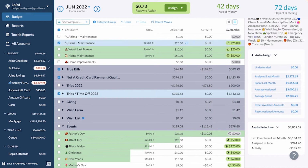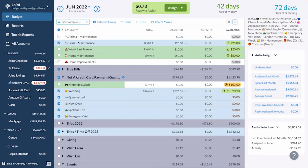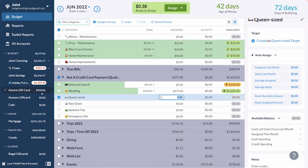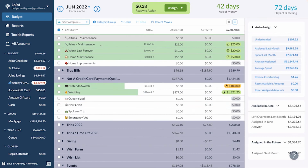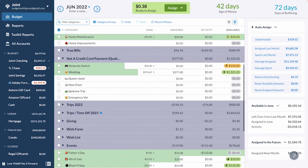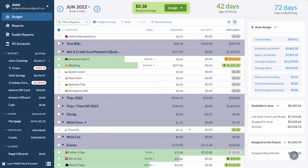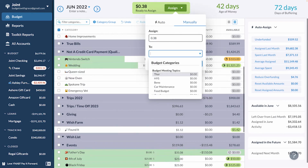So I'm just going to look under wedding, and I'm just going to make this an even number. And that should help going forward. And so now I can look under wish list, wish farm. I'm still figuring out how I'm going to make this work, but I'm just going to throw this into Found It for now.